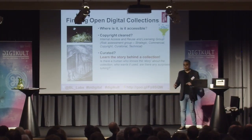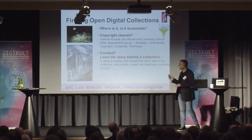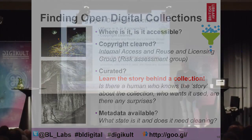And are there any surprises lurking? Remember the cave, the light, and you go in there, oh my God, that's a bit scary. It's always important to know the story behind the collection. And also, is there any metadata or catalog records available? And what state is it in? Does it need cleaning?